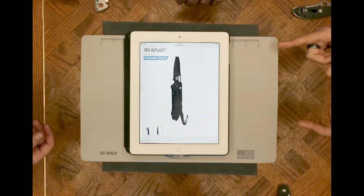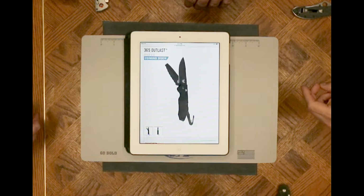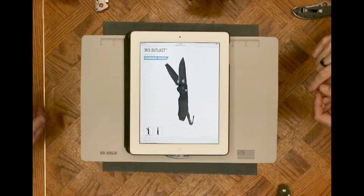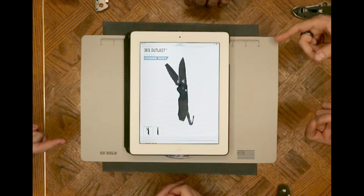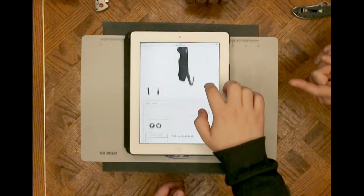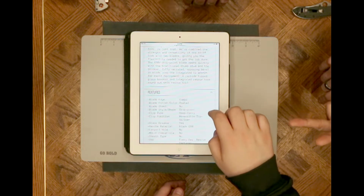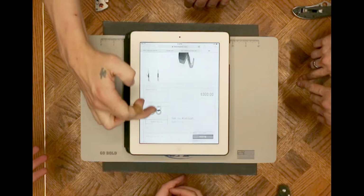So, quick specs on this bad boy. It is 3.6 inches long. It is 5.96 ounces, something like that. No, sorry, 6.5. Okay, sure. 5 or 6 ounces. The cutting blade steel is S30V for the main blade and, more importantly, 3V for the rescue blade.